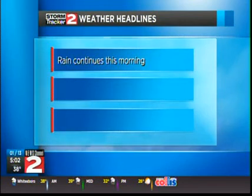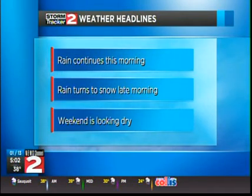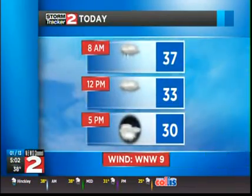Rain looks to continue this morning. Just be careful for ponding on the roadways along with foggy conditions. It turns to snow later this morning, and it could turn a little bit icy at first with a quick inch or two of accumulation for the rest of the day. But they are going to be light snow showers, and we do look to dry out tonight with a dry weekend ahead.